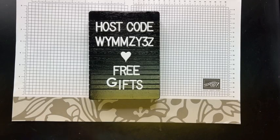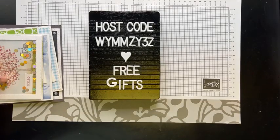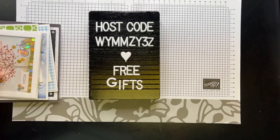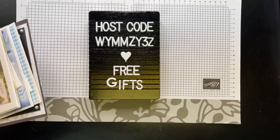Let's see here. It is 3:01. I'm going to start off by sharing just a little show and tell. I've got a ton of events coming up, like a demonstrator only retreat that's happening in October. I've got a Stampin' a Sweet and Simple card class happening this Saturday, and I only have one seat left, one kit left. That's it. I'll show you those cards today too. I think they are stinking cute. I love them. I've also got an online class going on and a lot of things coming up.